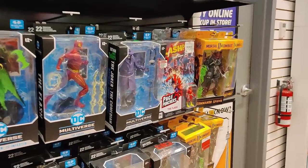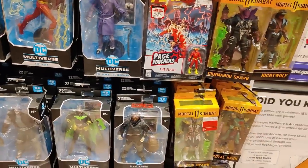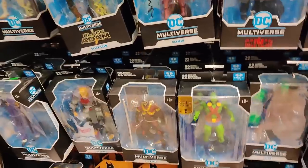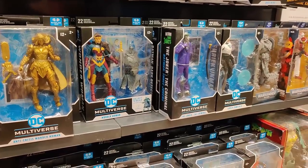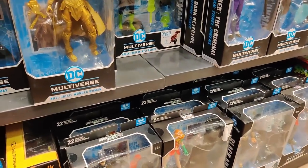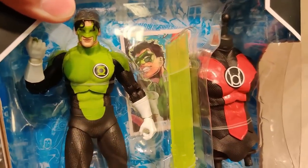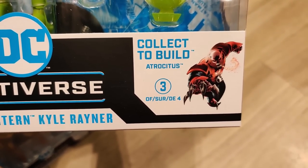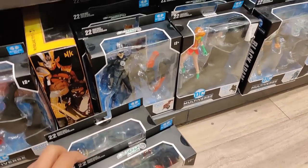Dr. Fate. Yeah, they're putting comics back with action figures. Don't know if that's actually going to work anytime soon, but we'll see what happens. Yeah, not much else. Martian Manhunter. Gold Wonder Woman Anti-Crisis. There's Wonder Woman for the Frost King. Yeah, and we have Green Lantern, Kyle Rayner. Okay, somebody tell me how to pronounce that. Atrocitus. Atrocitus. I'm just going to say something that I don't know.